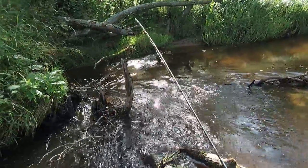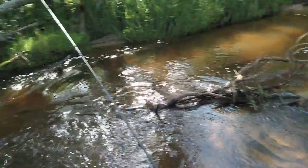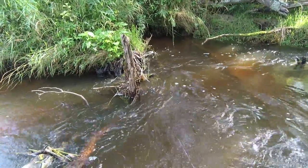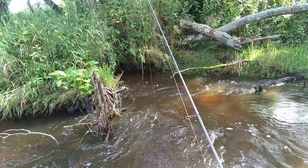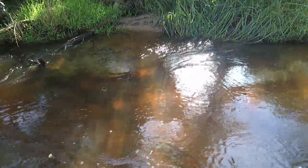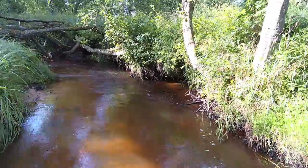We'll try where this water hits the structure, but it appears the spot has been occupied by the one that we just caught. Oh, it's a really nice spot actually. But that distant corner of it is not as attractive. Not a lot of water flows by it. Oh, I like this one. I don't remember this undercut.